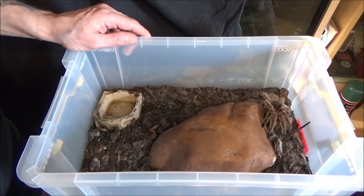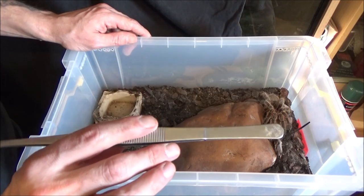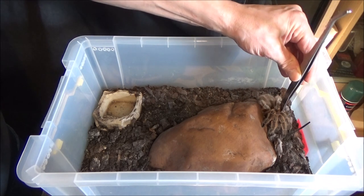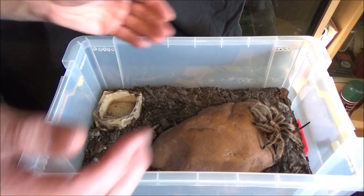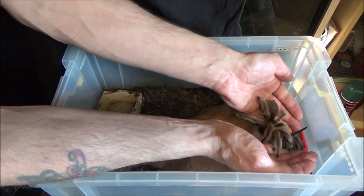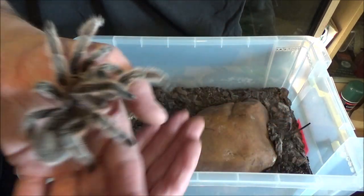Now, what I do with all tarantulas, before I pick them up, I use the forceps, the handle end, to just move the tarantula away from the side of the box, and that lets me know her mood. She's all right. Then, I'll put both hands either side, and I'll let her climb onto my hand like this. There we go. And then she'll have a little walk around for a bit.